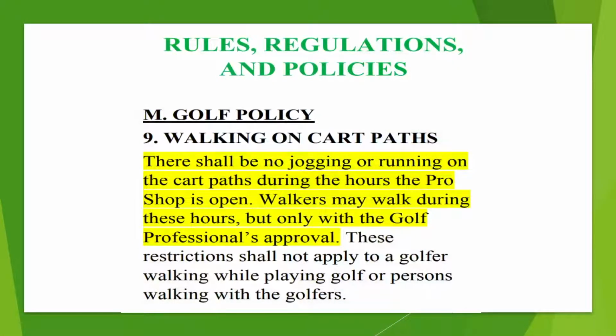So, in your rules and regulations, in section M9, walking on the cart paths: there will be no jogging or running on the cart paths during the hours that the pro shop is open. Walkers may walk during these hours, but only with the golf professional's approval. These restrictions shall not apply to a golfer walking while playing golf or persons with the golfers.